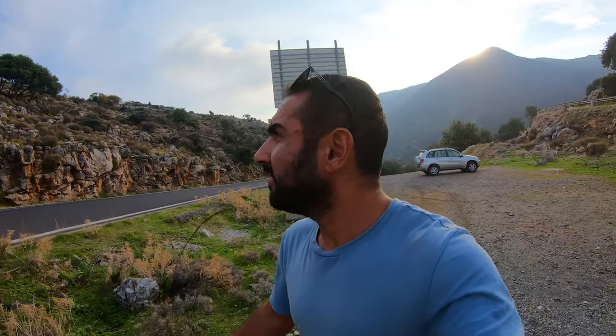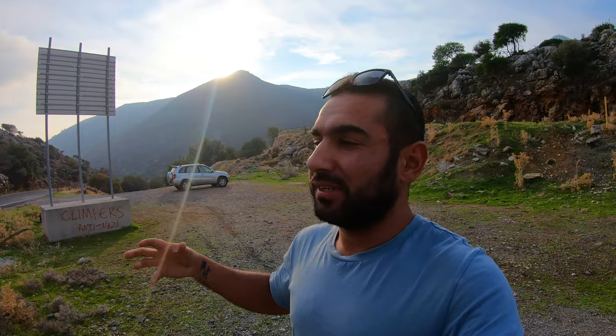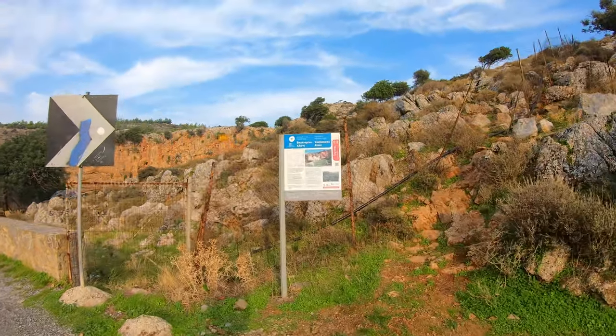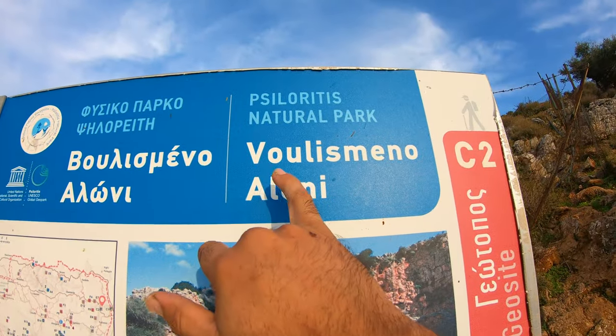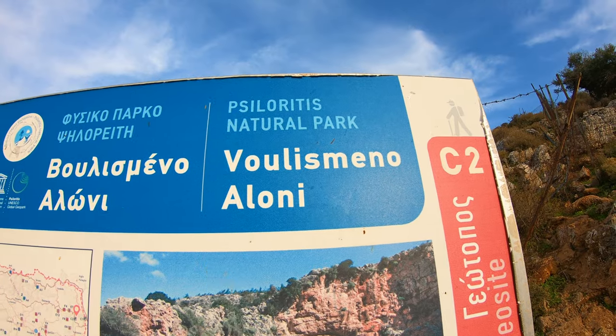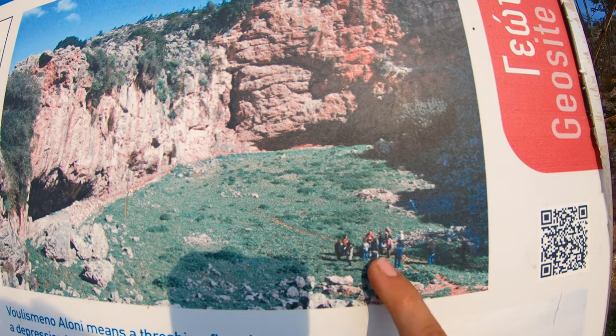Such a quiet day, not so windy, and you will always be able to hear the sheep walking and the bells that they have, and it's kind of relaxing. So here you can read the name. It's called Voulismeno Aloni. You can search this also in Google right now after watching the video to read further. And in the picture you can see some people are here.